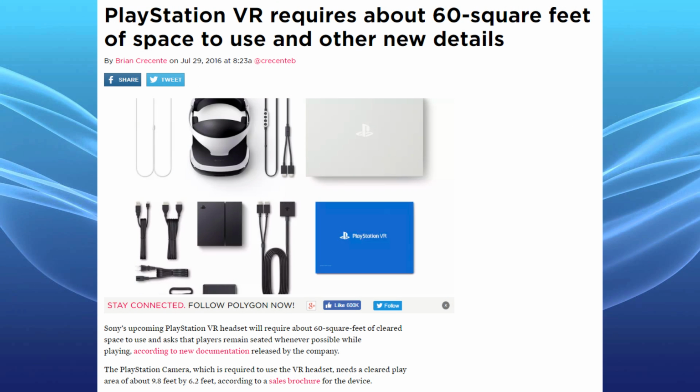I'm going to discuss a news story, and I'm going to equate this device to Kinect because PlayStation VR requires at least 60 square foot of space and expects you to sit down while you use it. Oh boy. Now I'm not saying that there won't be great games to use with PlayStation VR, and I'm not saying that PlayStation VR isn't going to be one of the better, more solid devices. However, I am going to tell you right now that this is essentially Kinect without standing up and moving.